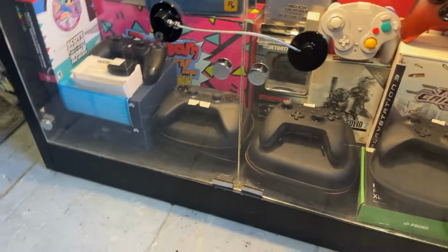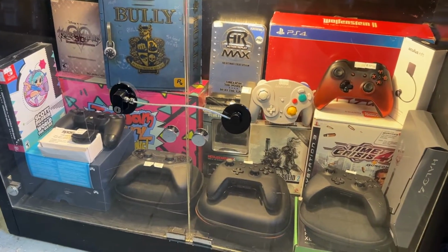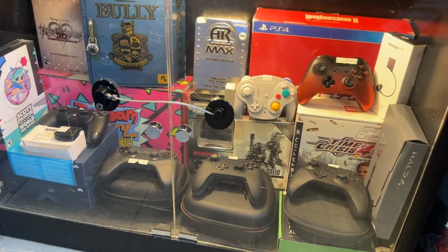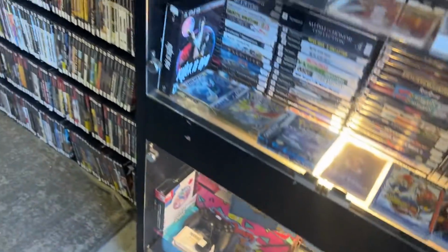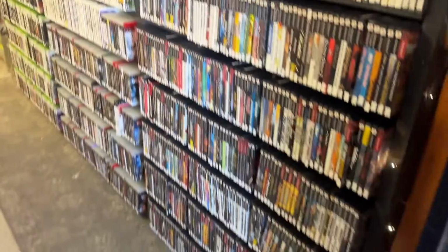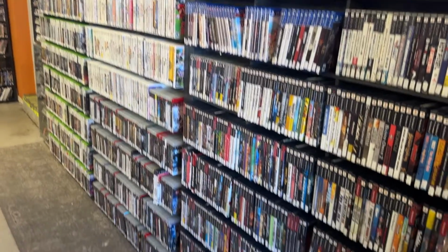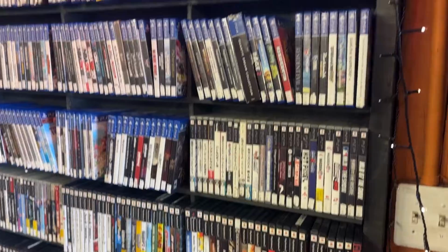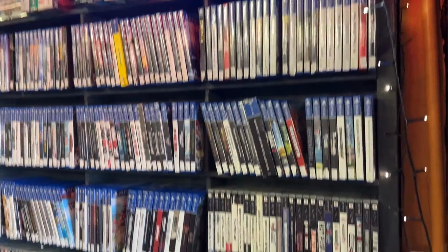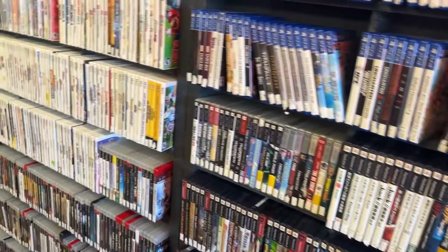And then moving down here, you've got some larger collector's editions, that Toe Jam and Earl collector's edition, Bully, some different controllers, and some cool stuff like that. And then they've got this huge wall with an absolute ton of games. Everything from new stuff, PS5, PS4, to PSP, PS2. Really, they've got all the major stuff.